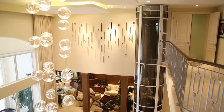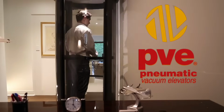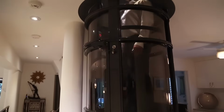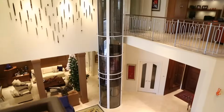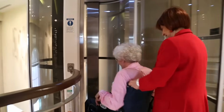Beautiful in design, innovatively engineered. At Pneumatic Vacuum Elevators, we're taking our industry to new heights. Since starting out in 2002, we've become the global leader in the use of air to lift people, the sleek, stylish, clean, and eco-friendly alternative to bulky predecessors.